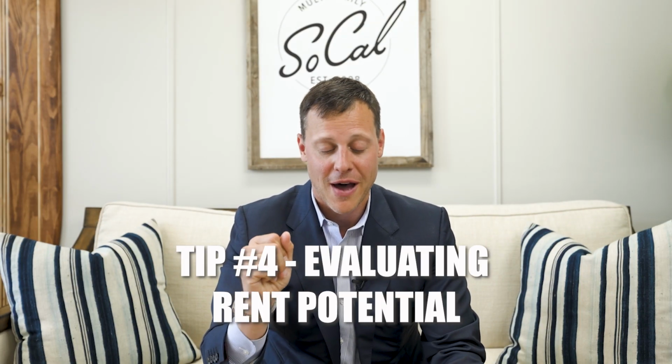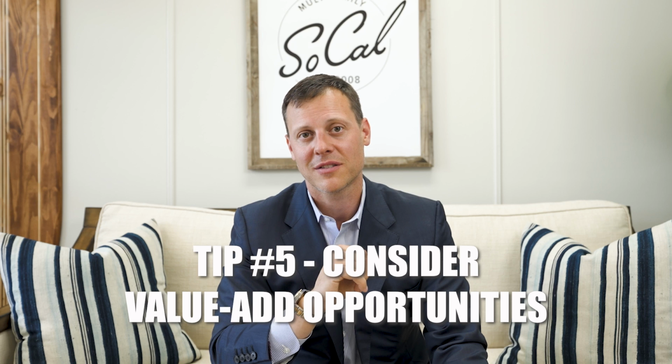Moving into tip number four, evaluating rent potential. You want to make sure that you understand market rents, especially in times like right now, when we're starting to see concessions show up. So you want to take the market rent that you're seeing when you go online. If you go to HotPads or Zillow and you see what's for rent in the area, you want to zoom in on it, look at it, see in the notes if there's any move-in specials, because you need to take that concession off the market rent to get the effective rents.